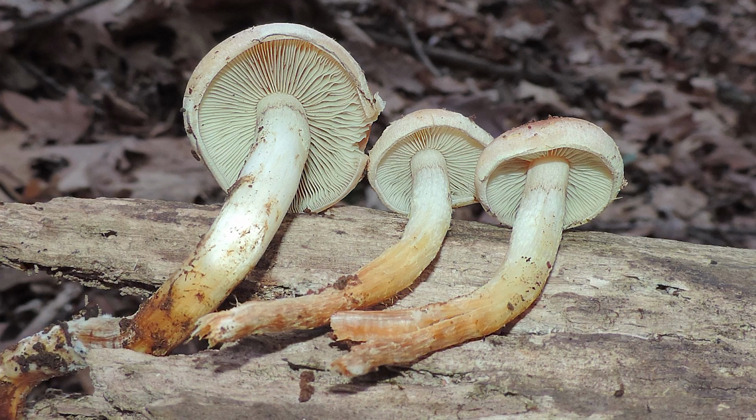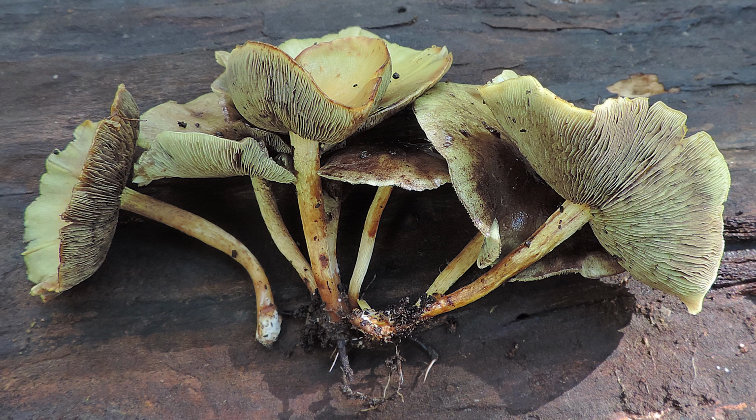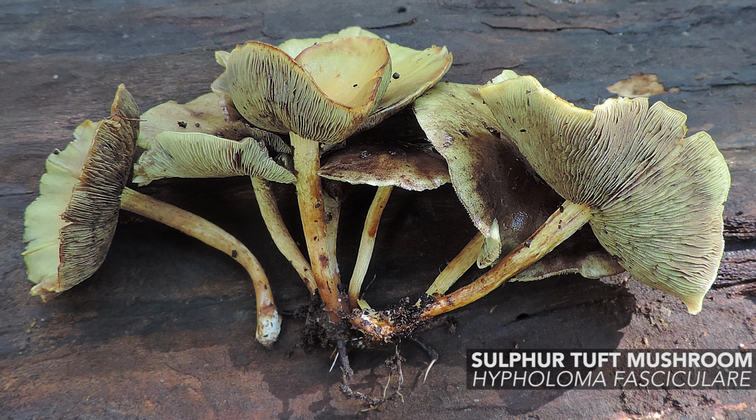Lookalikes of the brickcap mushroom include other members of the Hypholoma genus, and not all of them are edible. For example, the sulfur tuft mushroom, which is Hypholoma fasciculare, is a toxic mushroom which contains a yellow cap with yellowish green gills, and it tastes bitter. Now, whenever I say it tastes bitter, that means you taste it, then spit it out. You don't swallow it because it is a toxic mushroom.